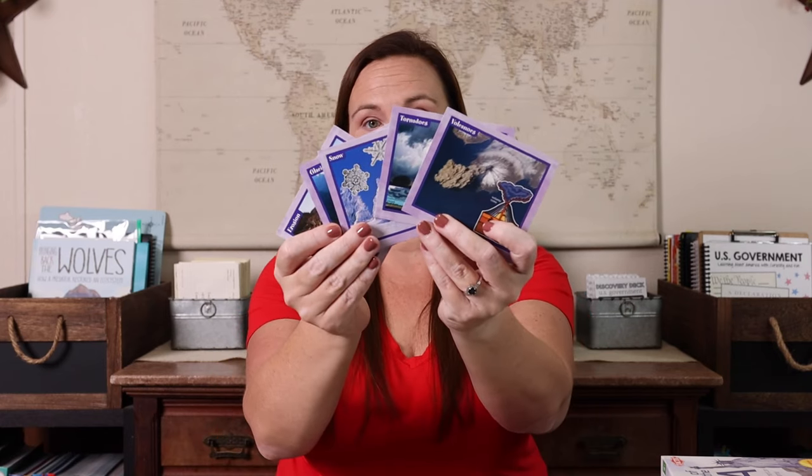We have the Professor Noggin's United States Geography. This is more of the actual physical geography, like the erosion and the Grand Canyon and the minerals, versus the states themselves. Like all the Professor Noggin's games, they have easy and hard questions, so it works great for multiple levels. We also have the Guess in 10, 50 States.